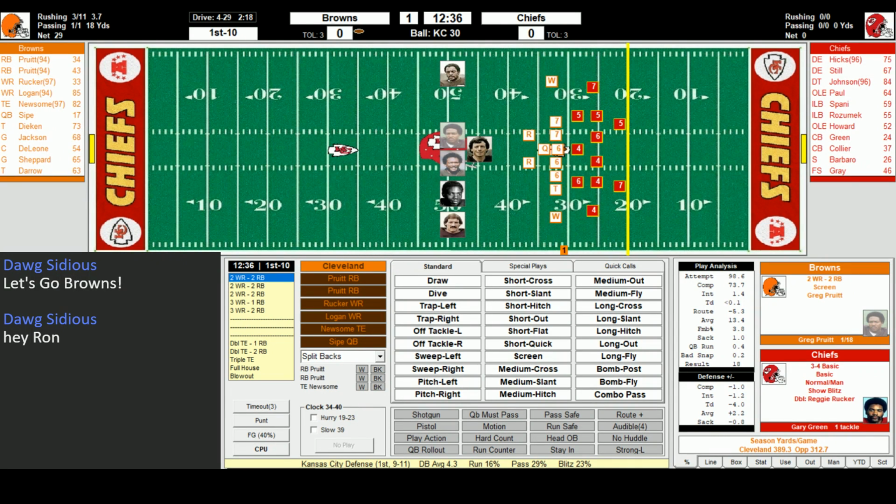The Browns, by the way, Kansas City's a favorite, and I forgot to look to see how much they were a favorite by. In the real game, I'll tell you that Cleveland was a 5.5-point favorite, but the Chiefs were 1-6 coming into this game. An absolute role reversal here. 1st and 10 from the 30.